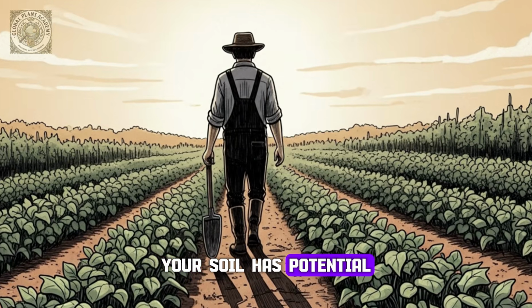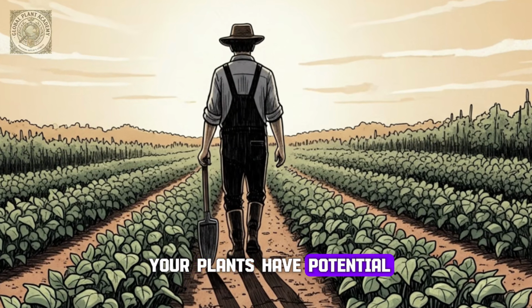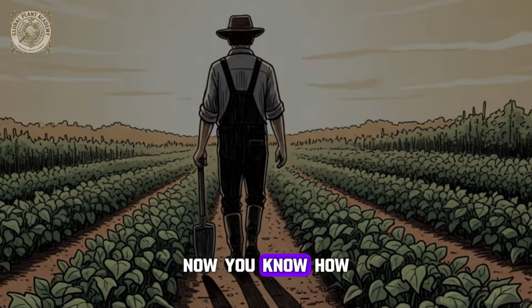Your soil has potential. Your plants have potential. Now you know how to unlock it.